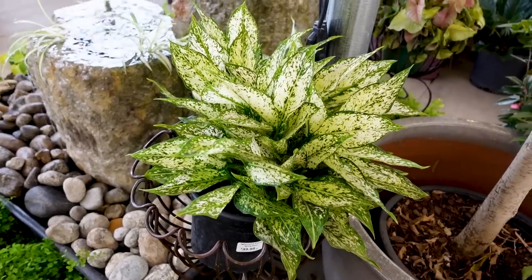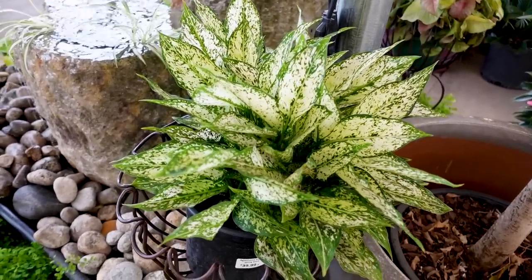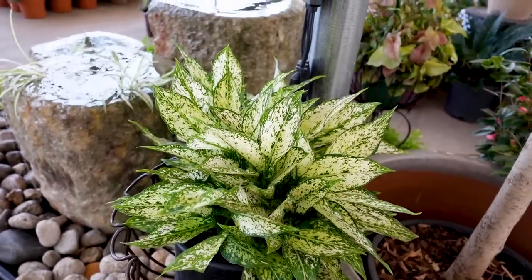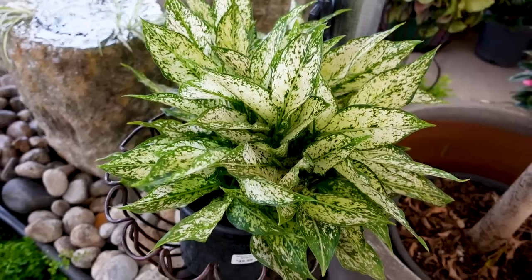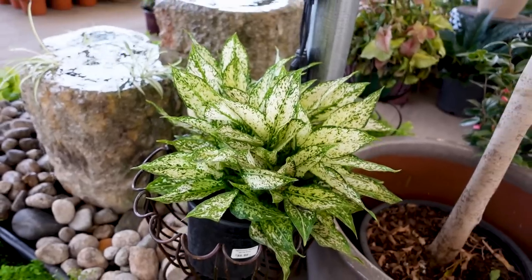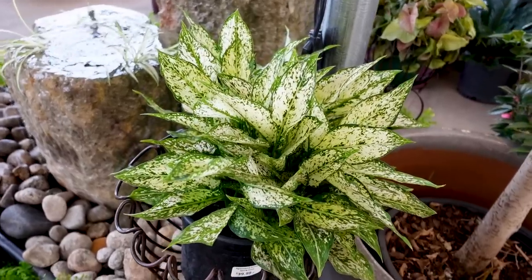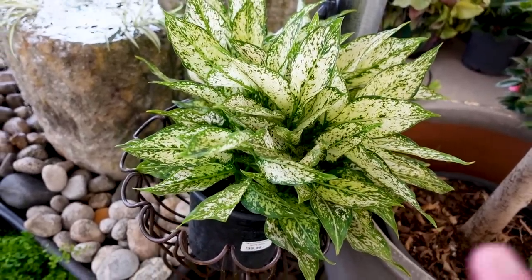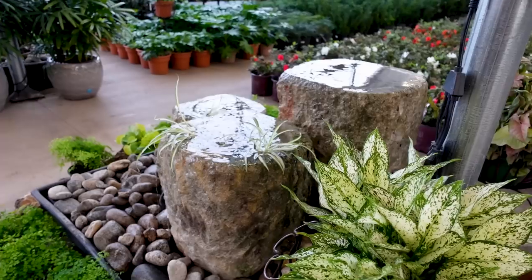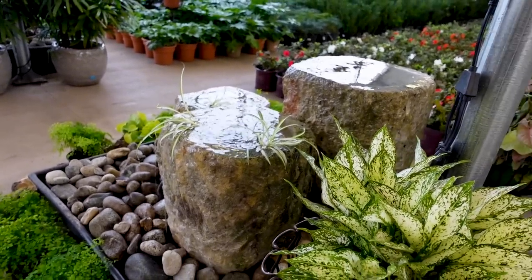All right, you guys, I just spotted what I knew I saw somewhere in here when we came in. This is an aglaonema spring snow, and I absolutely love the way this plant looks with that splashy white and green variegation on it. This is $40 for an 8-inch pot, but look how full that plant is. That is gorgeous. If I own another aglaonema, this and the wintry winehouse are the top two on my list. It's beautiful. I'm also loving this water feature they have going on over here. It's very serene and peaceful and relaxing.